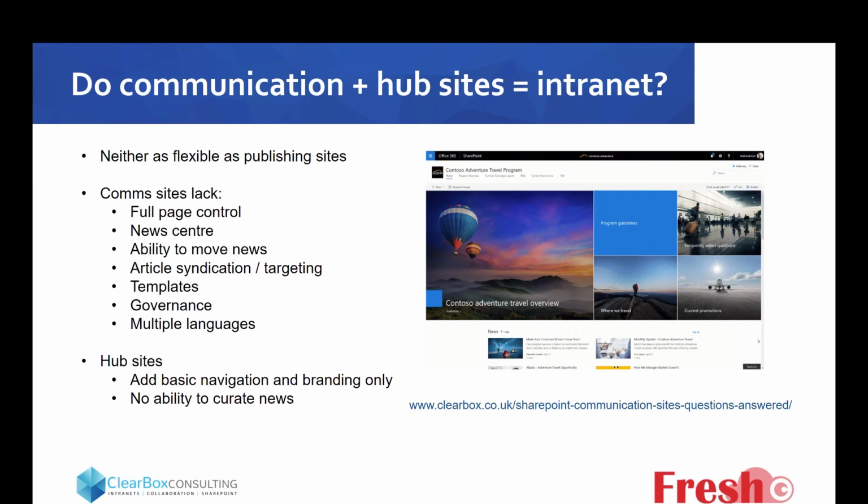And also one that we're coming up with a lot is this idea of syndicating or targeting. So you can't say, for this user who works in Spain, filter out all the news stories that are not relevant to Spain. But when someone in Germany goes to the same page, filter to only show the stories that are German. There's no filtering or kind of targeting available at the moment.